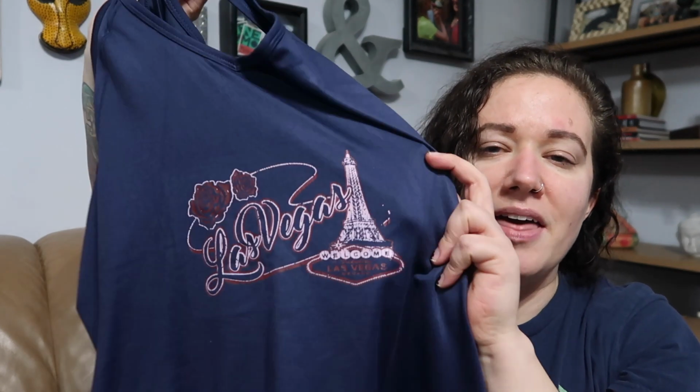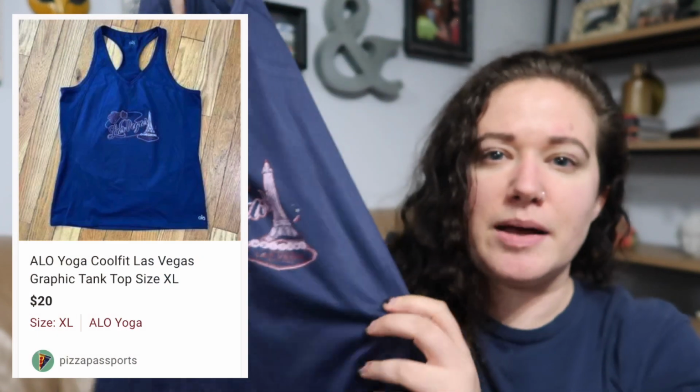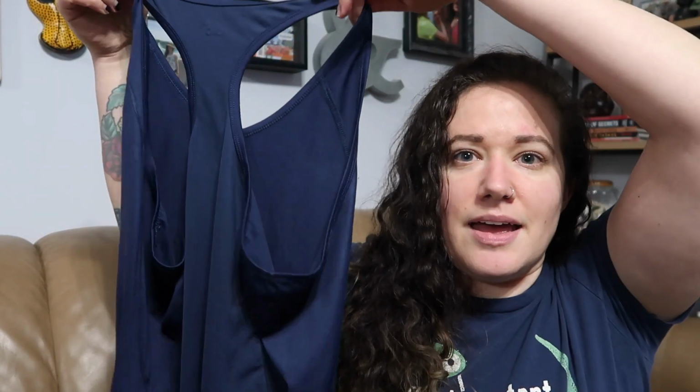So this is a tank top from Aloe. I think this graphic was just put on by somebody. They just bought like a blank Aloe shirt. It just says welcome to Las Vegas. And the back is blank. Not expecting a lot for this. It is an extra large though, which is great.